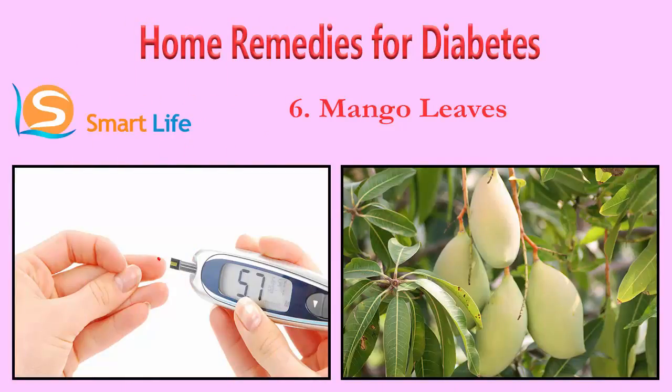The delicate and tender mango leaves can be used to treat diabetes by regulating insulin levels in the blood. They can also help improve blood lipid profiles. Soak 10 to 15 tender mango leaves in a glass of water overnight. In the morning, filter the water and drink it on an empty stomach. You can also dry the leaves in the shade and grind them. Eat 1/2 teaspoon of powdered mango leaves 2 times daily.